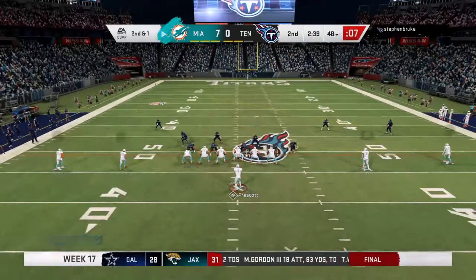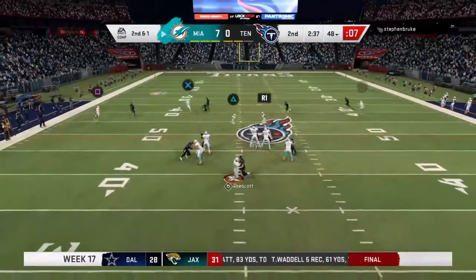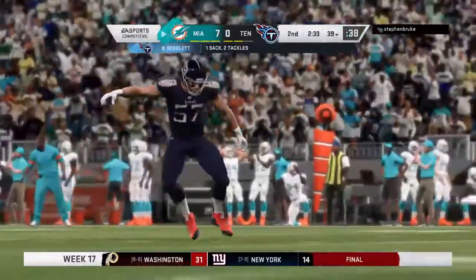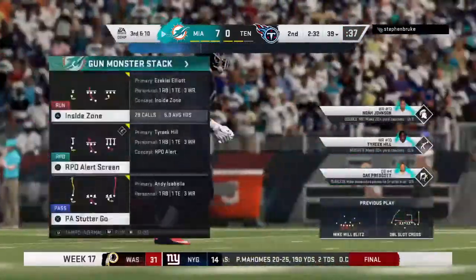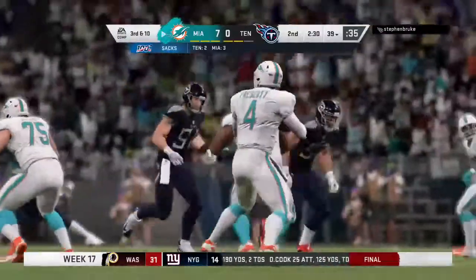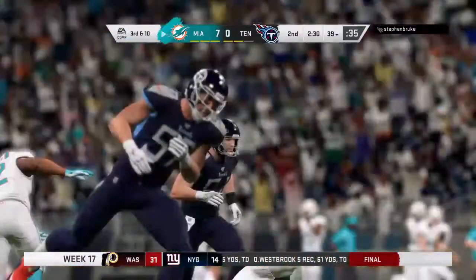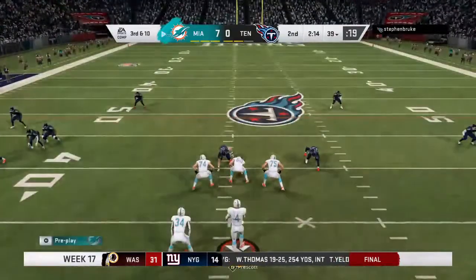Now Prescott. Nowhere to escape, and he goes down. And they're picking up right where they left off with the shutout that they pitched last week. A huge part of that, this pass rush. They know how to get after people. Offensively, good luck finding some answers right now.